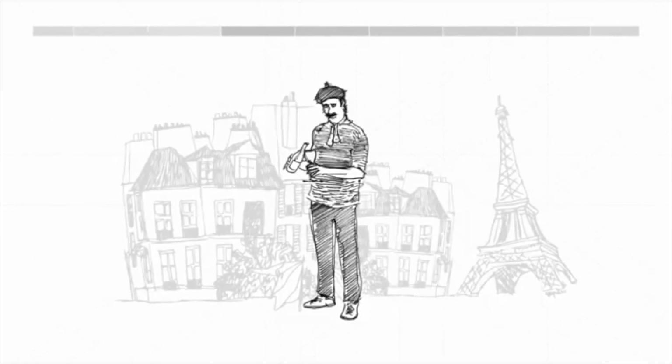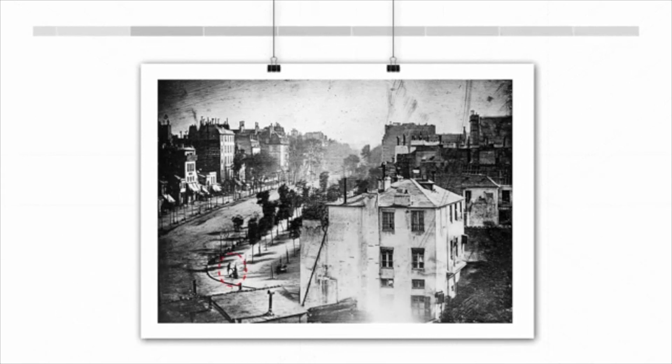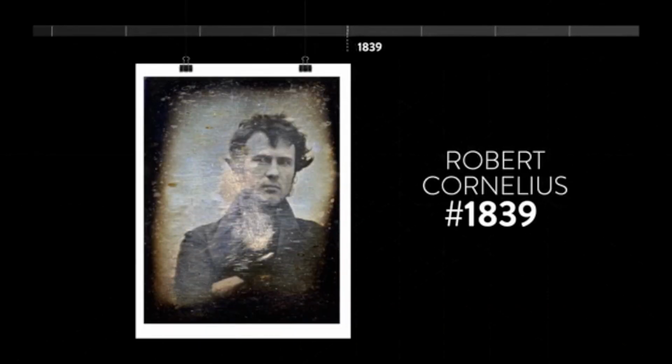This is when cool stuff starts happening. Like the first photo of a human. Although this exposure lasted around 7 minutes, a man was getting his shoes polished and was standing perfectly still, thus making history. This was also the first photo with soul. And of course, the world's first selfie is taken by a guy named Robert Cornelius.